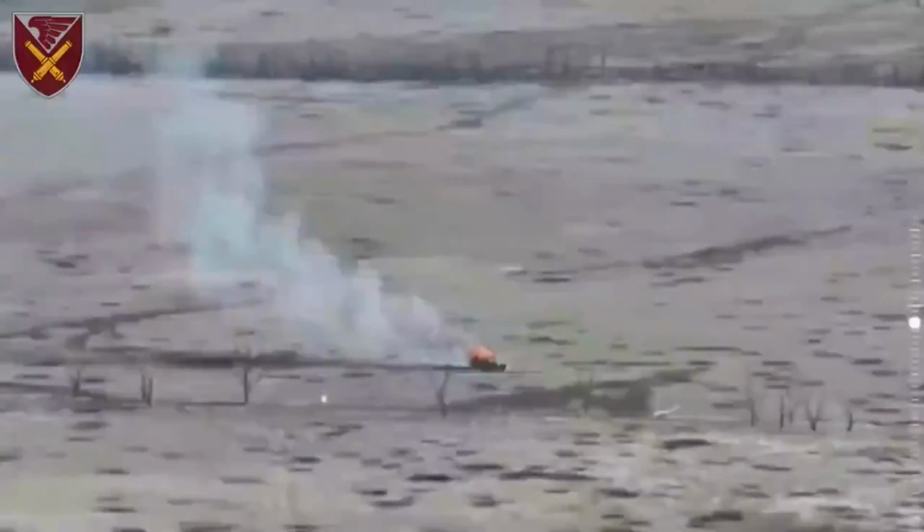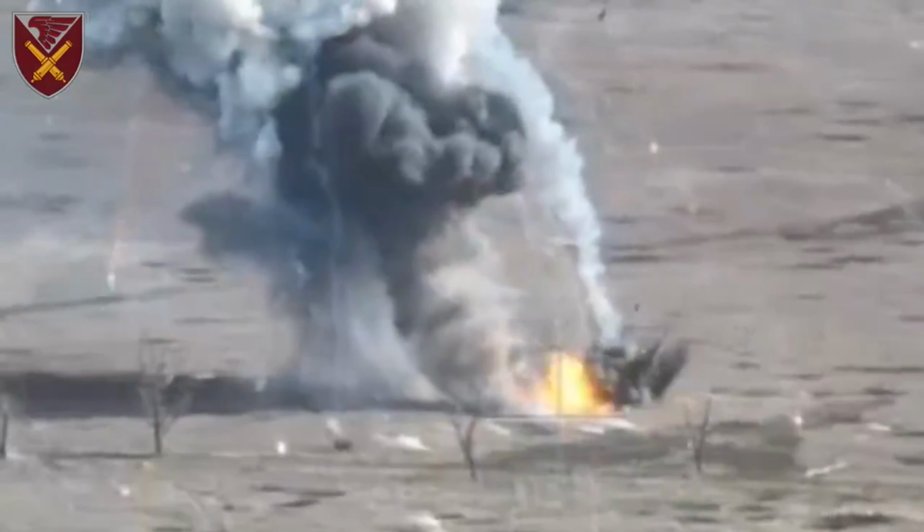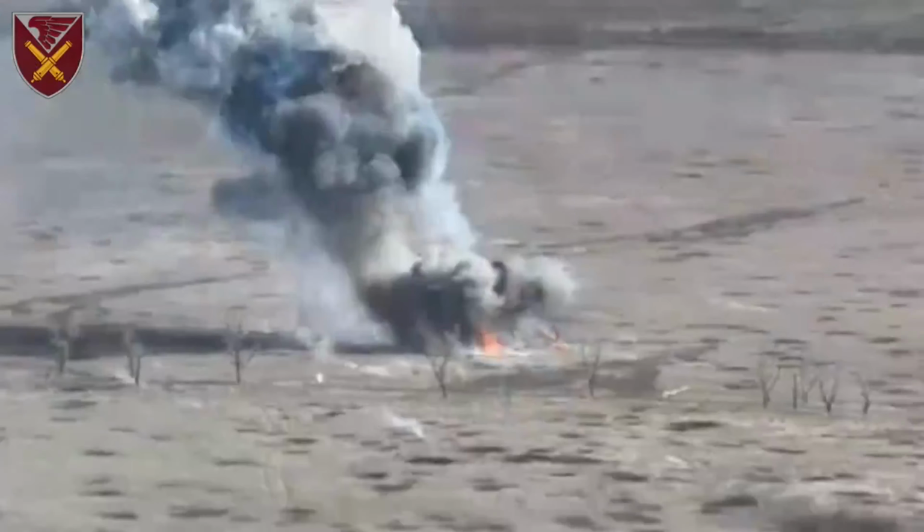However, it isn't as necessary, as the warhead can easily penetrate into the vehicle, often creating an internal fire, as seen here, which can result in the ammunition exploding, turning the vehicle into scrap metal, leaving one less for tomorrow.